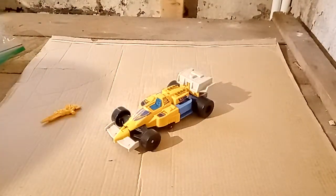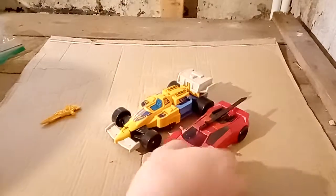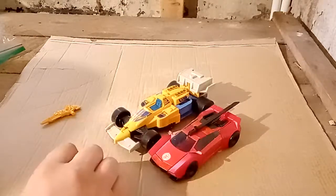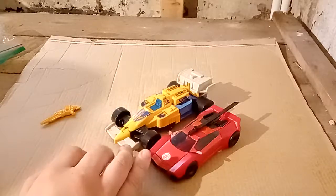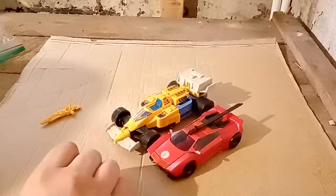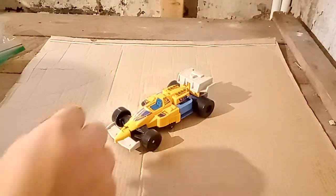Comparison. Transformers Prime, Robots in Disguise, Warrior Class, Sideswipe. So he's, I don't want to say Voyager in this mode, possibly a small Voyager if you want to go that far, but I'd just say a chunky deluxe, to be honest. I think that's the safest way of putting it.